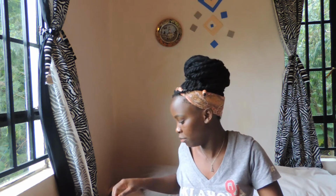Next thing I'm going to be doing is my eyes, basically, and I'm going to go in with this because I don't want too shiny makeup. So yeah, just simple, the one that I always apply.